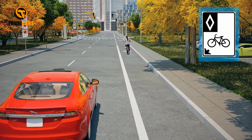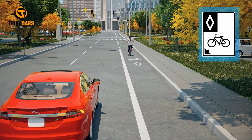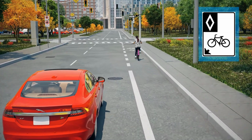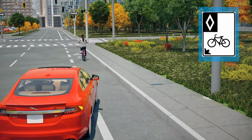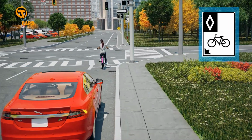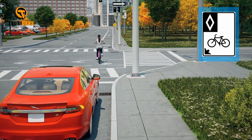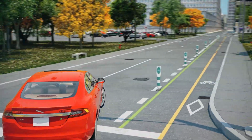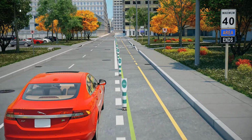Another set of lane marking is reserved for cyclists and is referred to as a bicycle lane. They are typically marked by a solid white line. Now, sometimes you'll need to enter or cross a bike lane to turn right at a corner or a driveway. You should wait until your vehicle has reached the broken white bicycle lane to do that if at all possible.